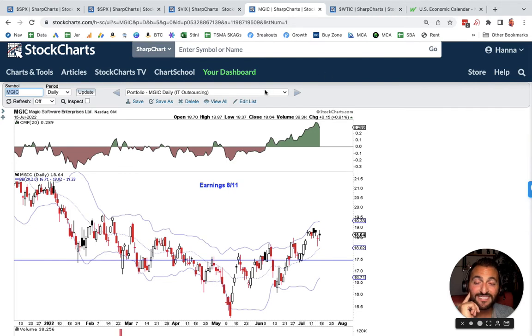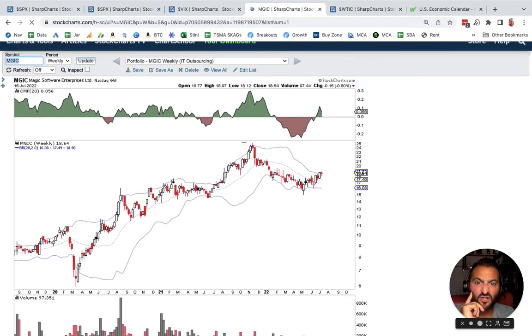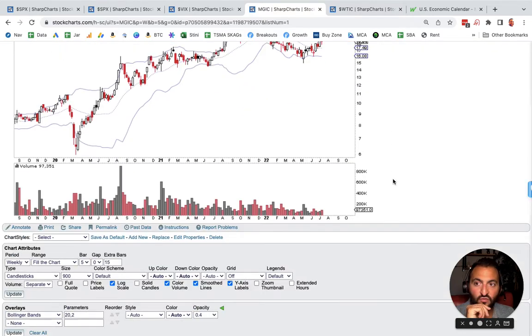MGIC, it's one of the IBD leaders for low price stocks. They actually have insane earnings growth right now. I really like what I see with this company, and they have insane money flows. And it's carving out a bottom. This is a rounded out bottom, which is forming a base, which means a potential early buy could be approximately $20 with an entry around 25.